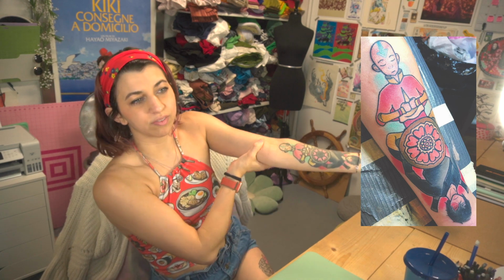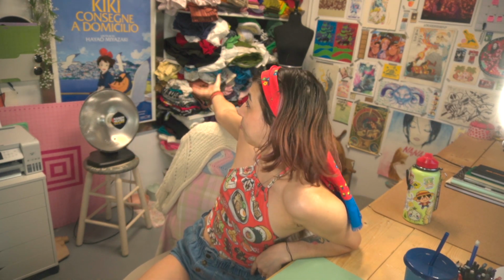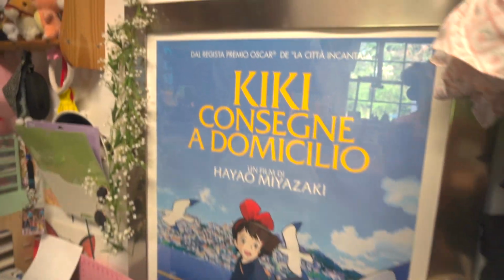But I do have a tattoo here of that, and then also my other tattoo, I only have two, is a Kiki's Delivery Service tattoo, which I also obviously have a very big Kiki's Delivery Service poster there, and that's in Italian, if you're curious. I just got it from my artist alley, and I was like, I know that the town she's in is inspired by Italy, I think, and Studio Ghibli, the word Ghibli is Italian, so anyways.